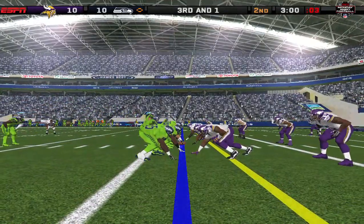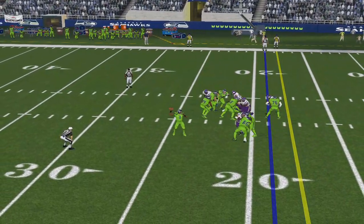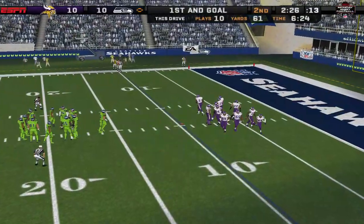Wilson with a man in motion. Nice play fake. Fakes the throw. Pressure coming. He'll keep it. Wilson dives ahead. Nobody open. He takes off with it, picks up a fresh set of downs.